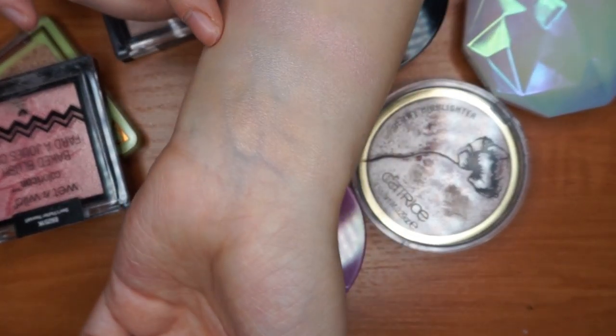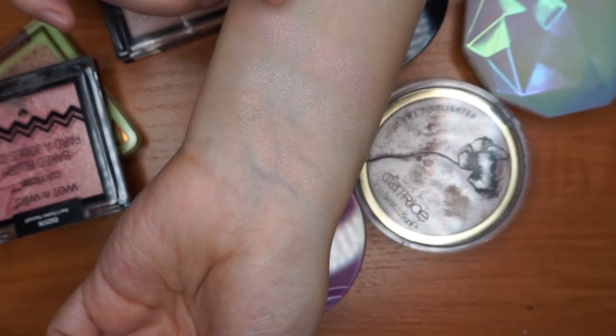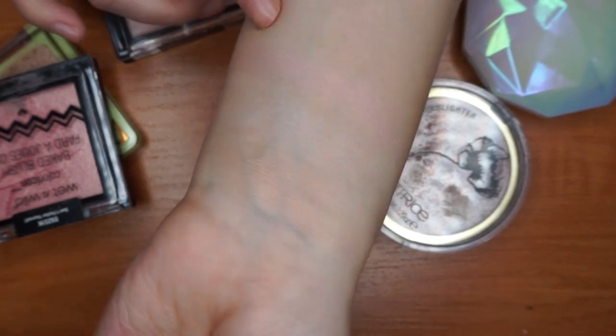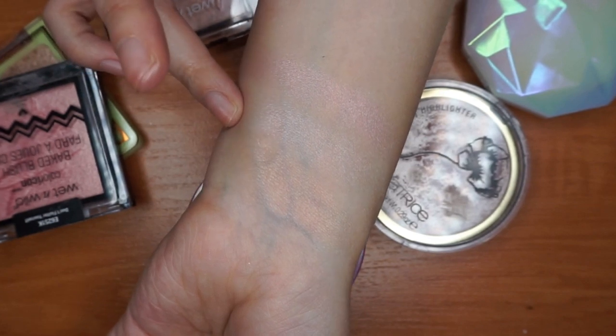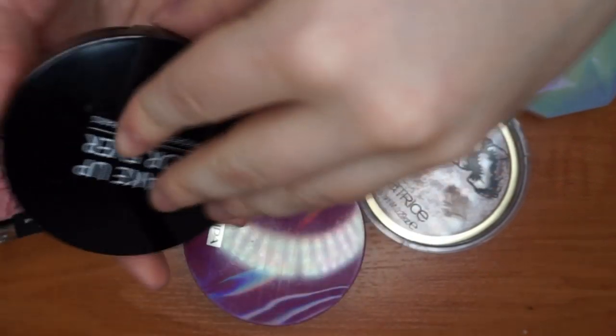So this is a very pretty champagne color. You can see it here. And then this is a pink to golden-ish, silverish duochrome. I do believe that I have better champagne shades in my collection, mainly this one from Makeup Forever.